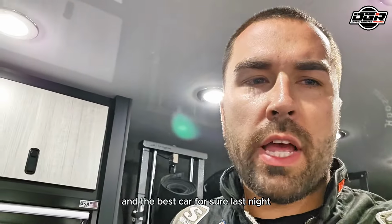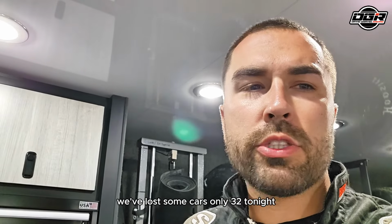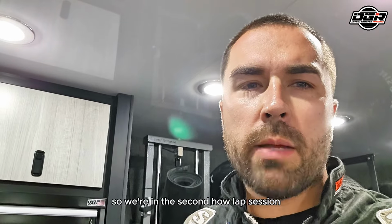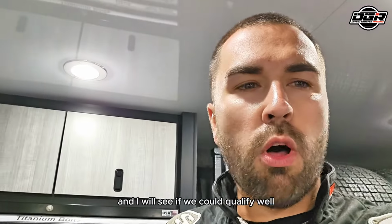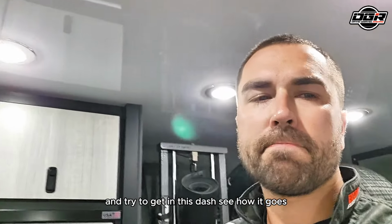They had the best car for sure last night, and now we're here on night 2 at Wilmot. We lost some cars, only 32 tonight. We drew a 25, I believe, so we're in the second hot lap session. And we'll see if we could qualify well, get in that front row heat race, and try to get in this dash. See how it goes.